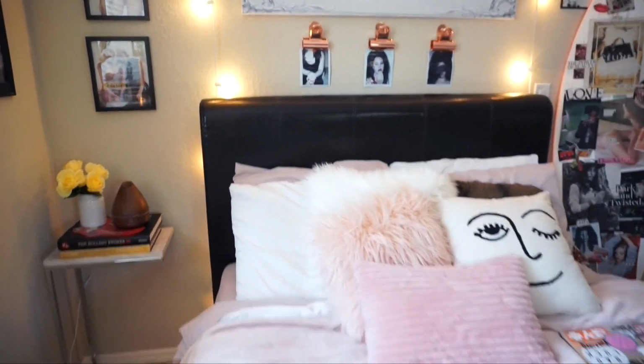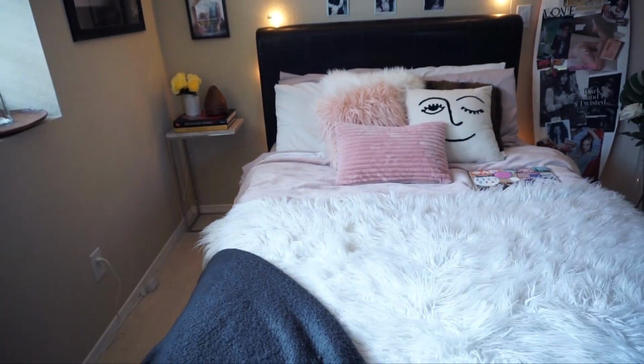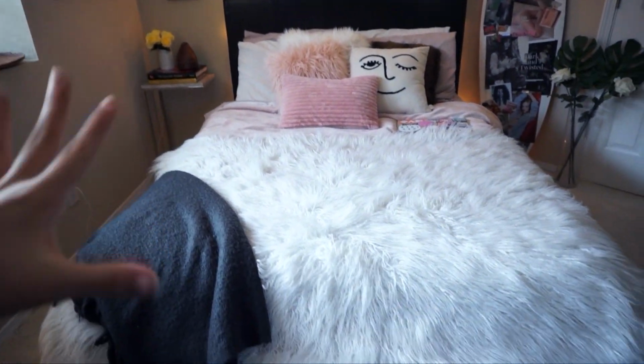I'm gonna go closer so you guys can see the material and everything. It's kind of like this pleather one. Honestly, it was pretty cheap. Not like cheap, but it was like Ikea status cheap. Don't sleep on Walmart furniture or anything like that.